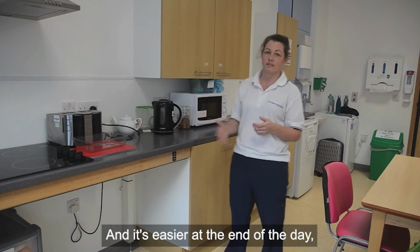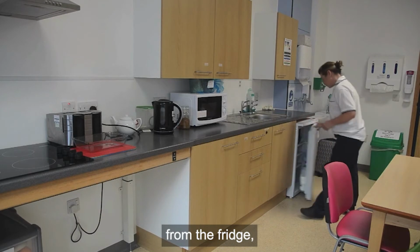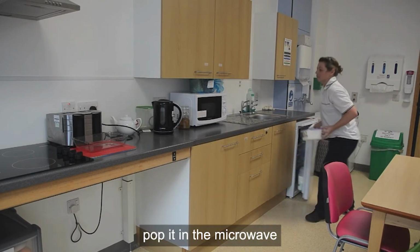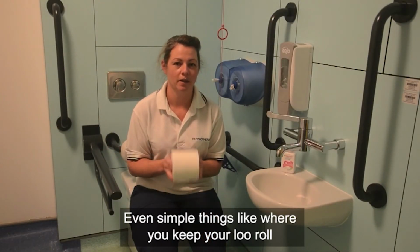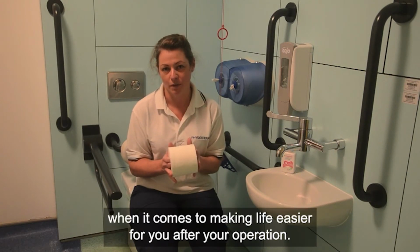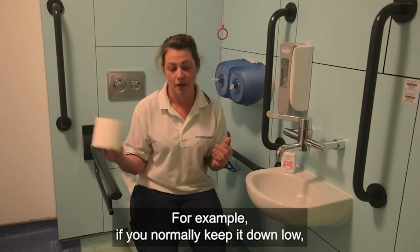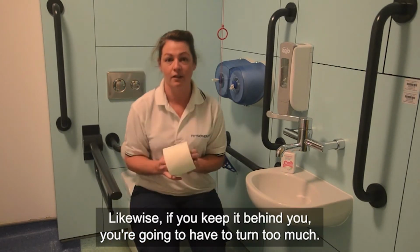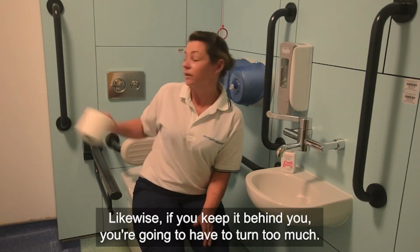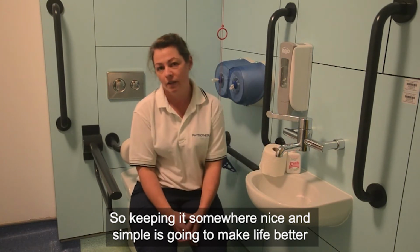And it's easier at the end of the day, if you're slightly tired, to just pick up something from the fridge, pop it in the microwave, and then it's all done for you. Even simple things like where you keep your loo roll can make a massive difference when it comes to making life easier for you after your operation. For example, if you normally keep it down low, you're going to end up flexing too much. Likewise, if you keep it behind you, you're going to have to turn too much. So keeping it somewhere nice and simple is going to make life better.